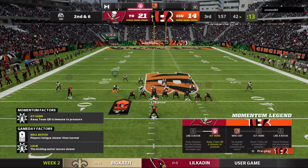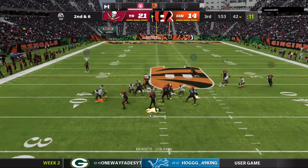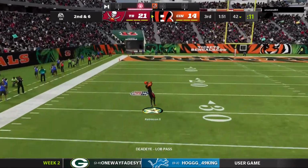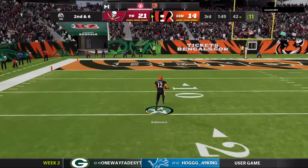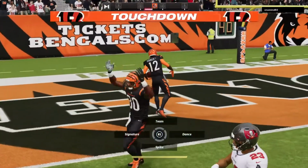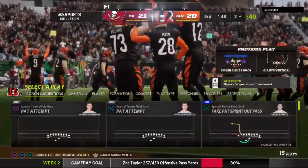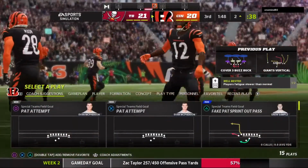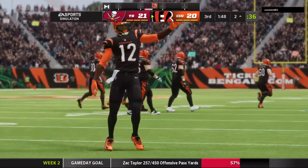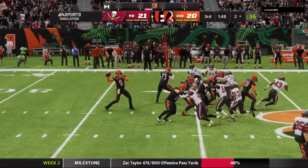31. 43 is the mic. In the face. Mike. To throw on 2nd and 6. Burrow. Man open is Robinson. And all the way in for a Cincinnati score. Allen Robinson, 58 yards. And the Bengals are an extra point away from tying up this football game.